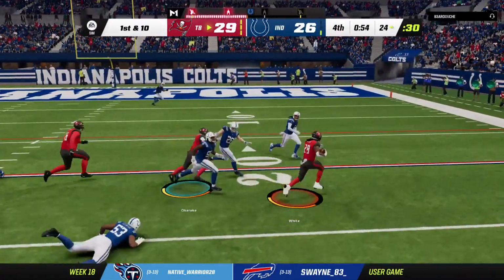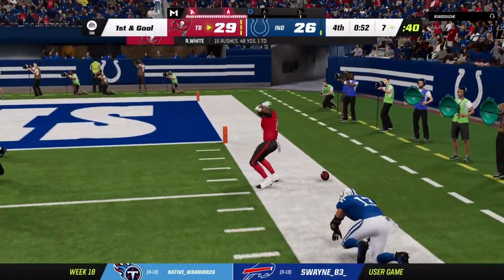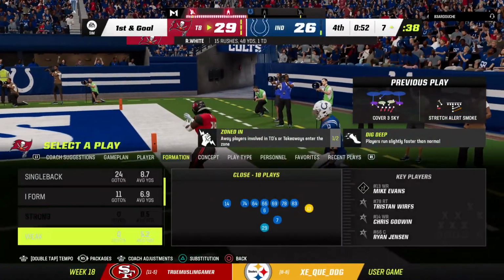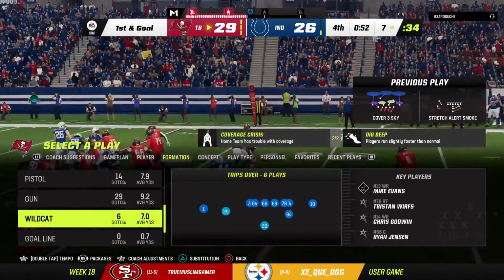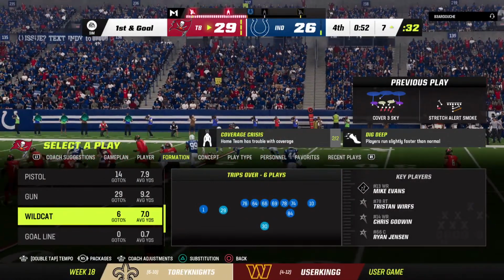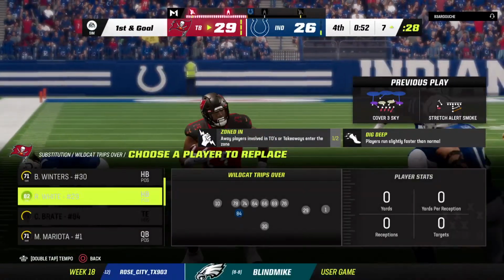They'll try the right side here with White. And he is out of bounds, but first he gets it inside the 10 to the 7. A big pickup there, and without question, that should be more than enough to wrap this one up. I guess he was saving his best for last, so to speak. Longest run of the day coming here in the 4th quarter right there.